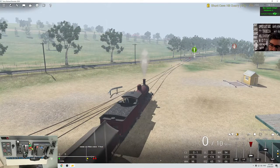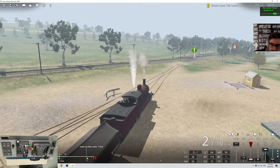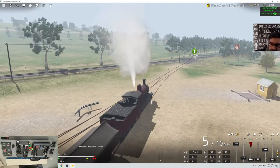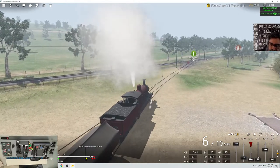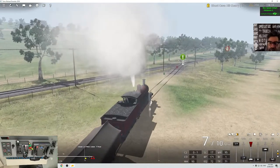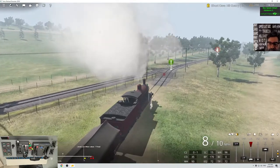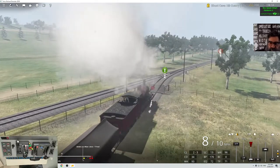Pulling forward again. And I don't know if you noticed my water, I let it get rather high. Heading out onto the main line again. So the little signals here are point indicators. They're not a proceed indicator to go out in the main line at all.